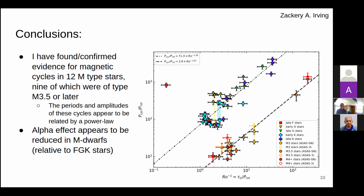You need a longer rotation period to get the same Rossby number, and you would expect a smooth transition from FGK to M. I've also found that the alpha effect is quenched in FGK and M-type stars alike, and you don't really see a difference in the quenching as stars transition to fully convective, which is another interesting result, because most of these stars don't have tachoclines. So the fact that they have the same quenching is unexpected. So I'm happy to now take any questions.